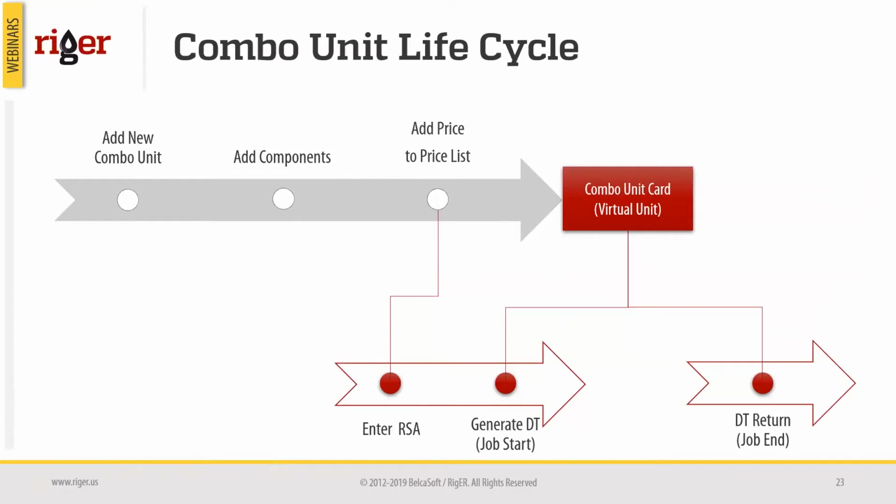Yeah, one of the differences between assembly and the combo unit is that the combo unit is a virtual unit, and there is no unit number associated with a particular combo unit. It's just a combination of the units which are built together for a particular job. So it's a temporary combination of the units. We combine them together to set a particular price.